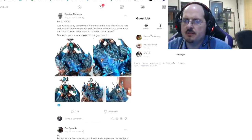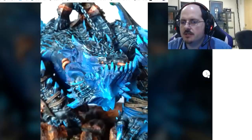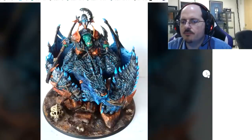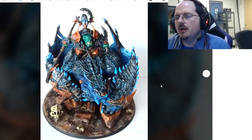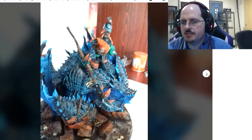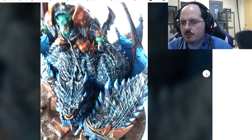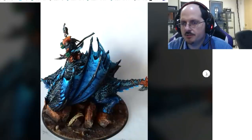So next up, Damien, he's got his big Mega Boss on Maw Crusher and looking for some overall feedback, color scheme, etc. So the first thing I'll say is that just looking over it, it's very singular in the two pieces. That is to say, none of the orc's green is integrated into the Maw Crusher itself.